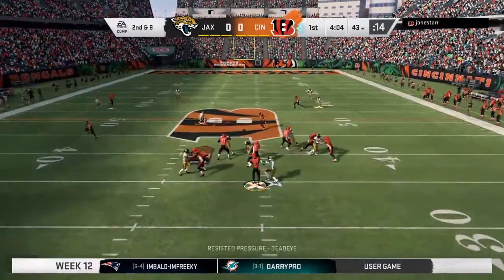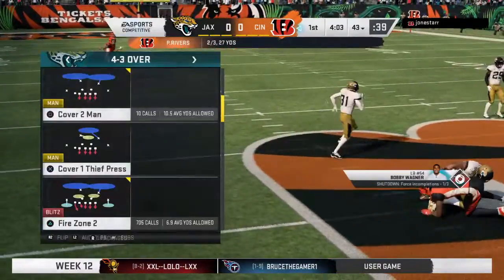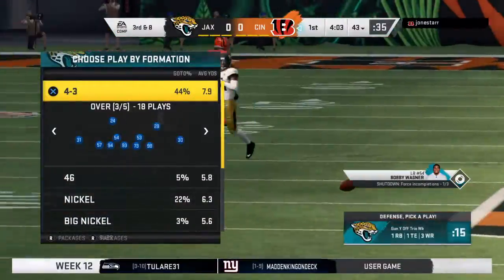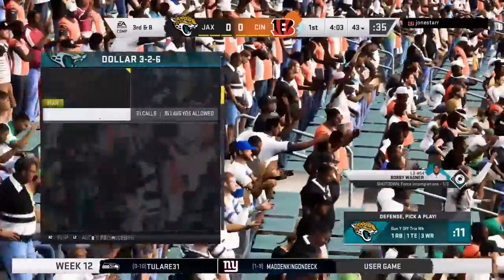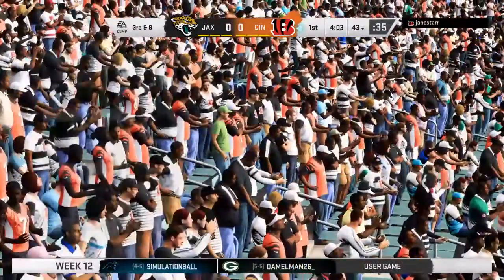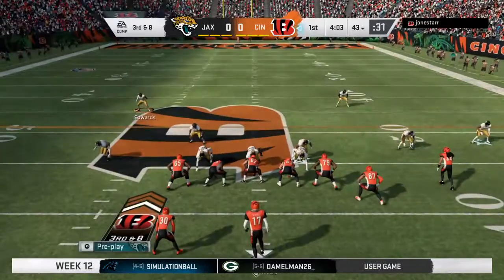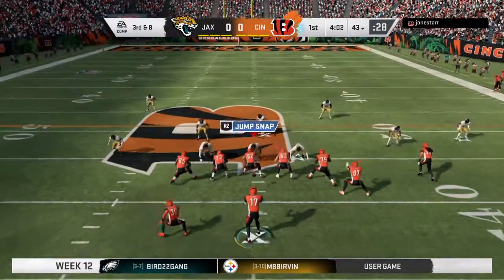Throwing again on second down. Rivers. And that is incomplete. He couldn't hold on through the contact. It's a lot of contact going on there, and in the end, unable to keep two hands on the football and bring it into his body. Everything looked pretty good until the finish. So the failure to connect on second down, that leaves him staring up here at a 3rd and 8.